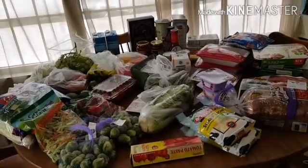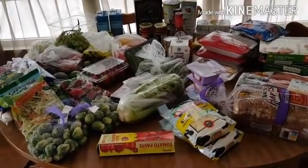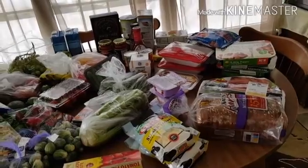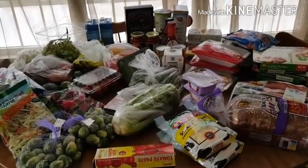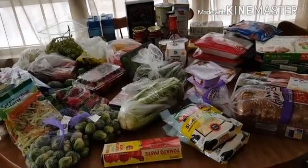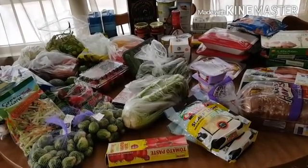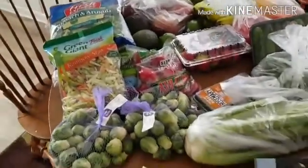Alright guys, so I have it all laid out on my dining room table. It was about the only place I could fit it all in, so here's a pan of it all. I also got 2 gallons of milk for my kids. I put that away. But other than that, this is everything that I got, minus a few non-food items. So let's get started. So here's the produce section.